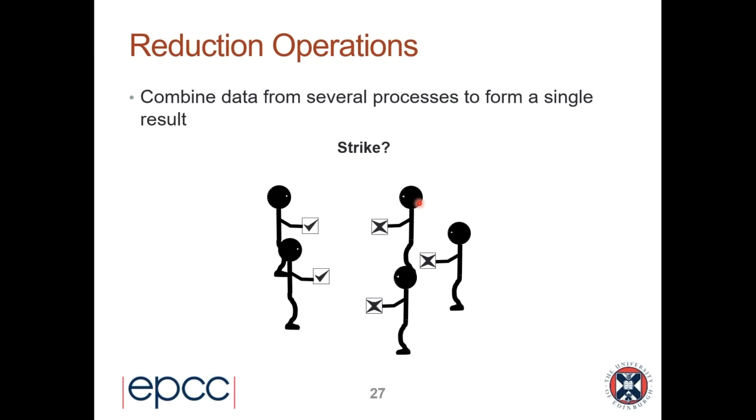Actually, by far the most common operation is a reduction operation. We combine data from several processes to form a single result, and that's like taking a vote. You might say, are we going to have a strike? You all have a vote, yes or no, but then we have one global answer, here where there is no strike. Or in science, often what you want to do is take an average. So all of us here have our age. I'm probably the oldest person, but anyway, we all have our own age. But if I wanted to compute the average age, I would need to add all the ages together and then divide by the number of people. So a reduction operation takes distributed data, ages, and combines them to form a single result.